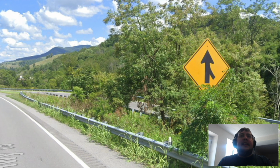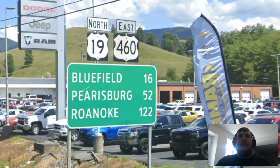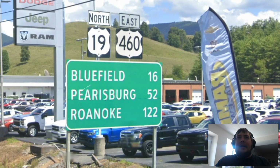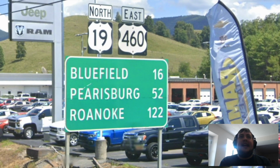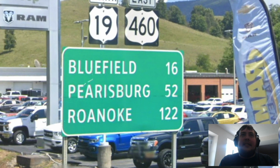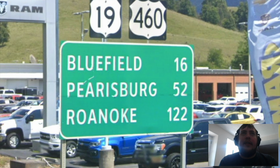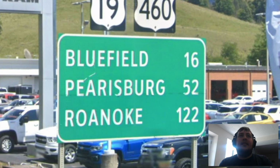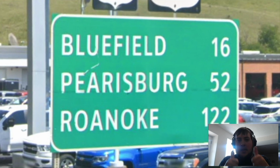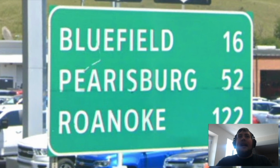And here is where I believe the business route of 19 and 460 come back. And then we get another mileage sign with Perrysburg as our secondary at 52 miles away, and Roanoke is still on the bottom line. Correction, I think this sign is where they're favoring 460. That other one is like for both of them, really. But either way, I still like seeing Roanoke on that bottom line there. That is really cool.